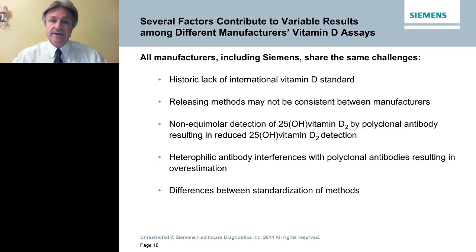Releasing vitamin D from the vitamin D binding protein is essentially important, and different manufacturers, especially with immunoassays, have different releasing agents to release the vitamin D from its binding protein, so you'll be getting less or more released, which would cause differences between manufacturers' results. Also, it's very important that we detect vitamin D2 and vitamin D3 with equimolarity. The use of some polyclonal antibodies in some immunoassays does not detect D2 and D3 with equimolarity.